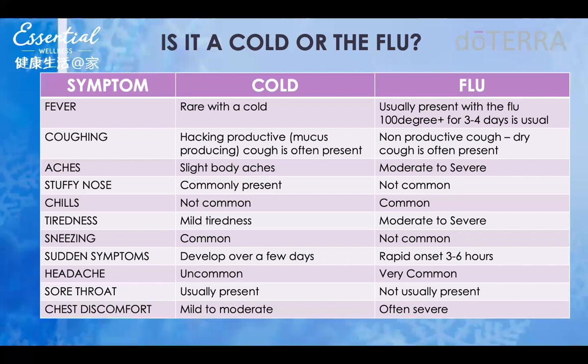Colds do not have body aches, but flus do. Flus have chills and they have more tiredness. But as it says here, sneezing is common in colds, but not common in flus. Headaches are more common in flus, but not common in colds. And sore throats are usually more present in colds than they are in flus. So it's not that difficult to differentiate between the two. I think most people, if they end up having a cold, their body tends to deal with it fairly quickly, whereas the flu can wipe you out for a few days and leave you feeling pretty weak and unpleasant.